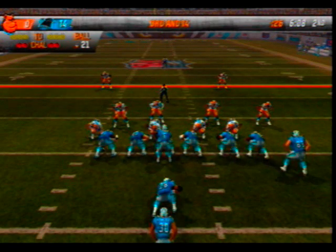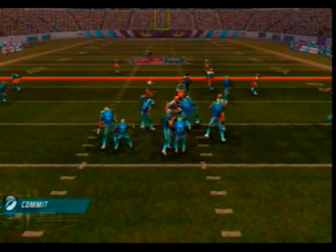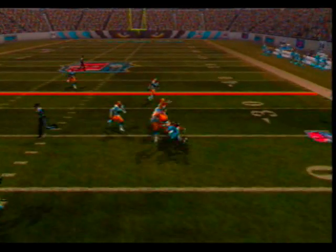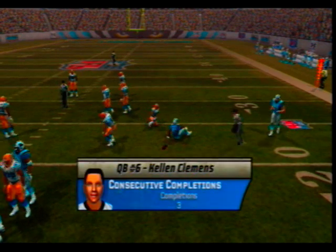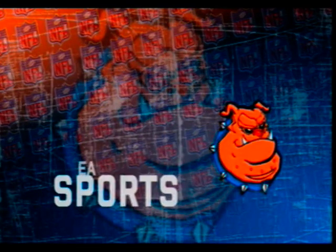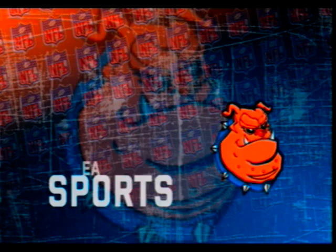Daniels, the deep back. Drops back, gets rid of it. He hits his receiver. He'll feel that one tomorrow. Watch this hit. He gets his helmet right under his chin, and wham, he takes him straight to the turf.